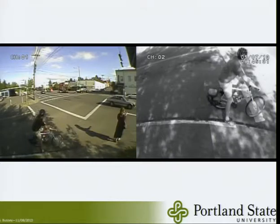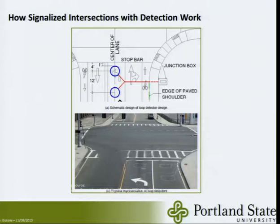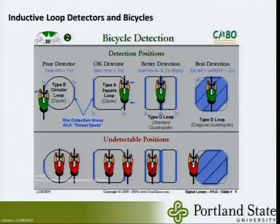And that's an issue that cyclists face. So again, this is just a little diagram of how that works. You just get wires that go through the pavement to the controller and then sends that signal that someone's there once they're over it. And there are a couple issues around it. We discussed the first issue around detection in cyclists. The first is this position.